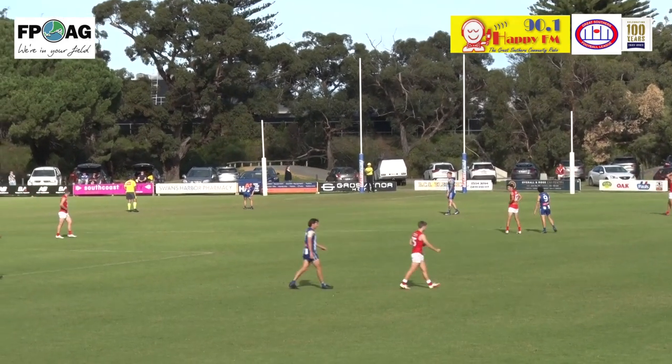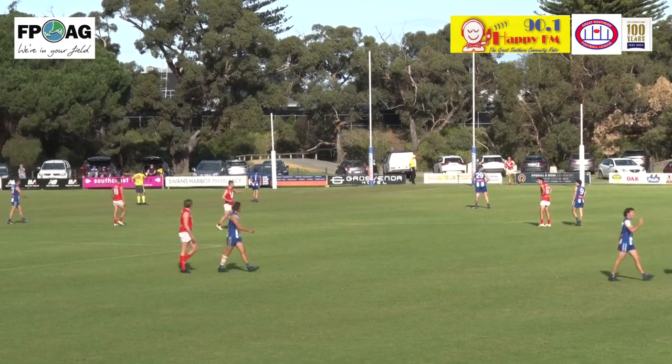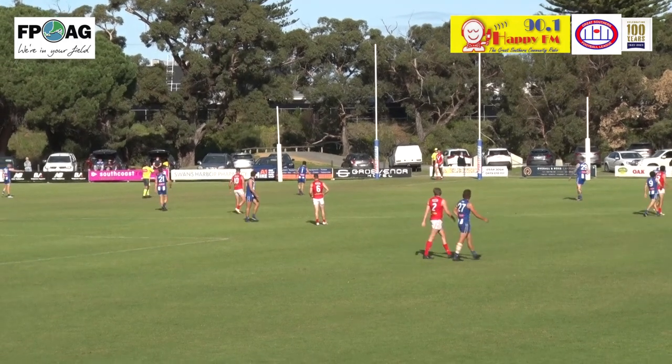The ball will be brought back in. Down among the cars. This will be a long quarter of football. This one, a few goals kicked out there. 7-all to Victor.